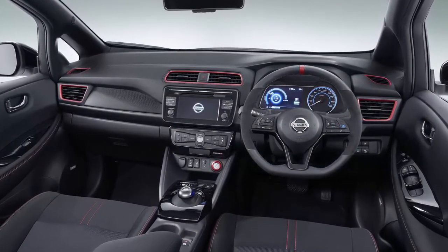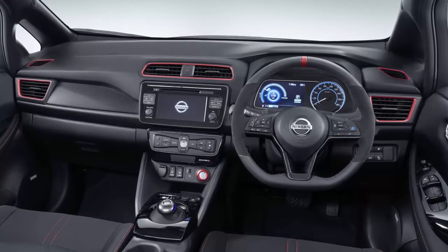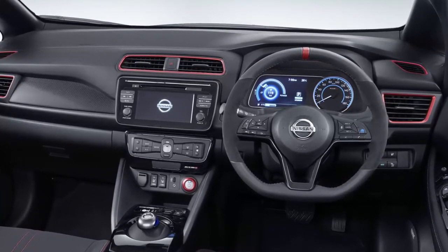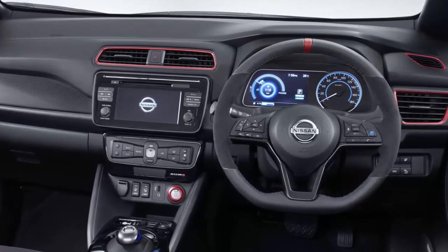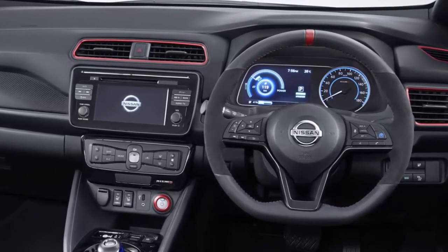The driver has to keep hands on the steering wheel, but ProPilot will do the work of keeping the car in the center of its lane. It won't change lanes for you like systems on some more expensive cars will. It also maintains a distance behind traffic ahead. By itself, it's not revolutionary. More expensive systems are smoother and feel more natural, but what's impressive is to find it on such an affordable vehicle.